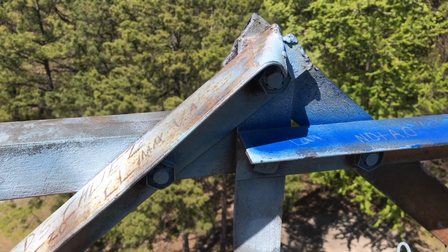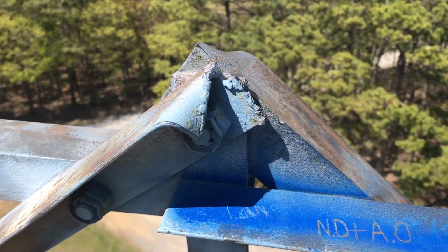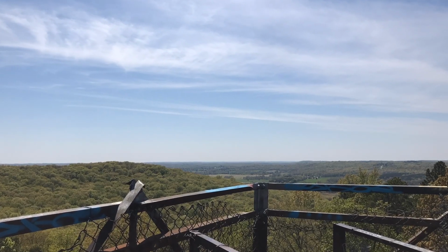Pretty good view. You can see where they've cut off the top of this tower. It used to be, I think, four or five more stories taller than it is, and had a cabin at the top. Fire watch crew.